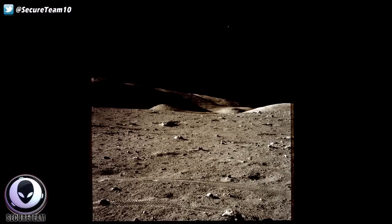So we're going to start off with these new photographs here. You're seeing the first frame. These 2 frames were taken during the Apollo 17 mission. The frame numbers for these, and I'll put these in the video description, are AS17-134-20416. The second frame number is AS17-134-20424. So you're seeing the full zoomed out frame here.